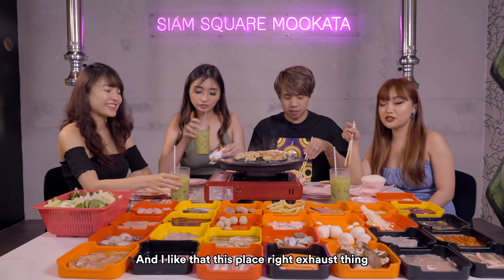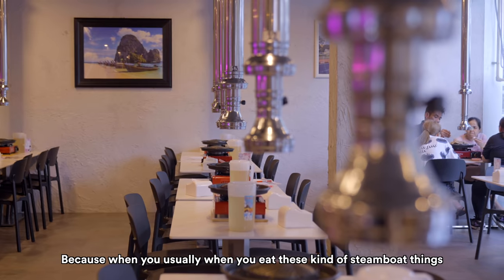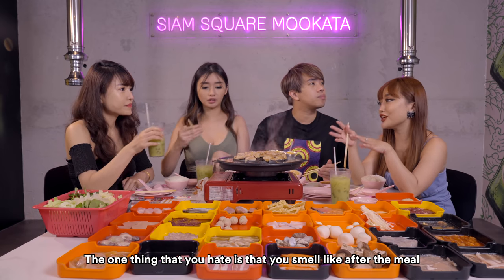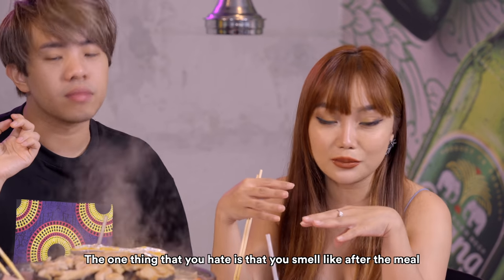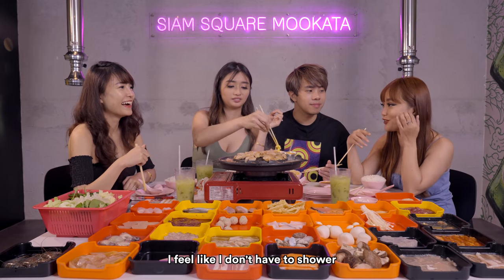And I like that this place comes with the little exhaust thing in front of your table for the mookata. Because usually when you eat this kind of steamboat, the one thing that you hate is you feel like you smell after the meal. Yeah. But I don't feel like it's very congested in here. I don't know if I should say this, but I feel like I don't have to shower.